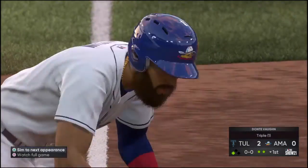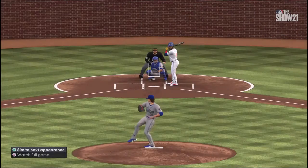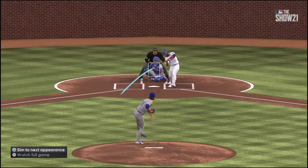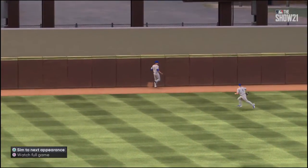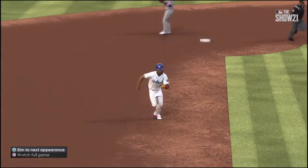As we take another look, you can see the left fielder selling out here. Goes up for it, but just can't bring it down. And by the time the center fielder makes it over to help out, the hitter is halfway to third with a nice triple.